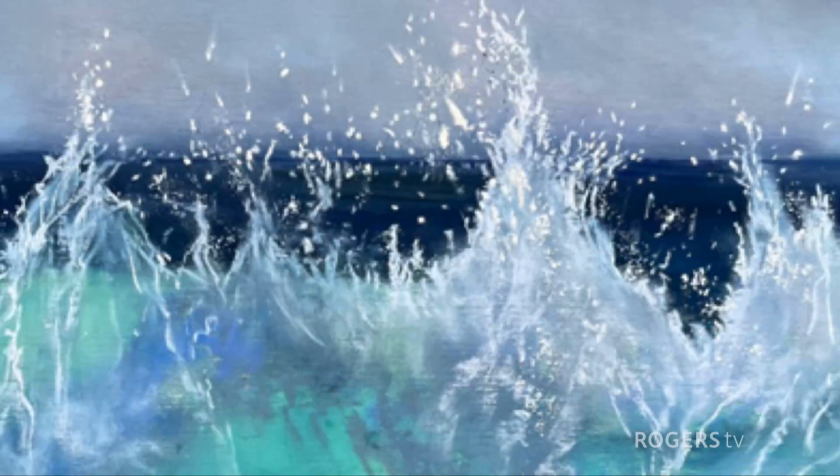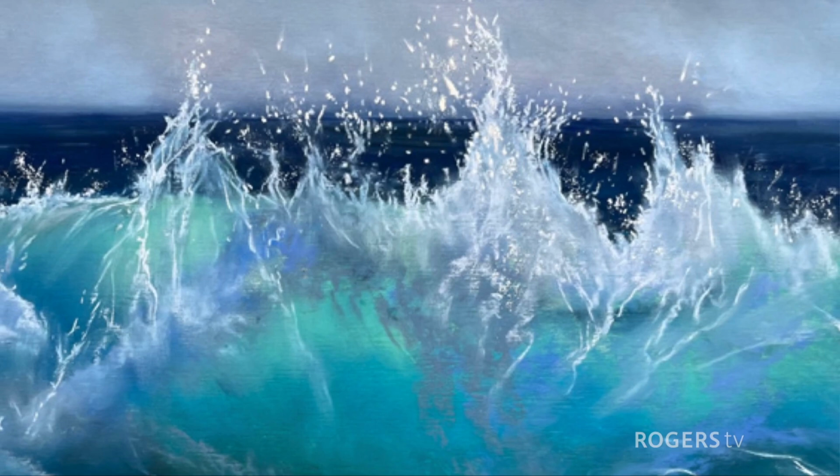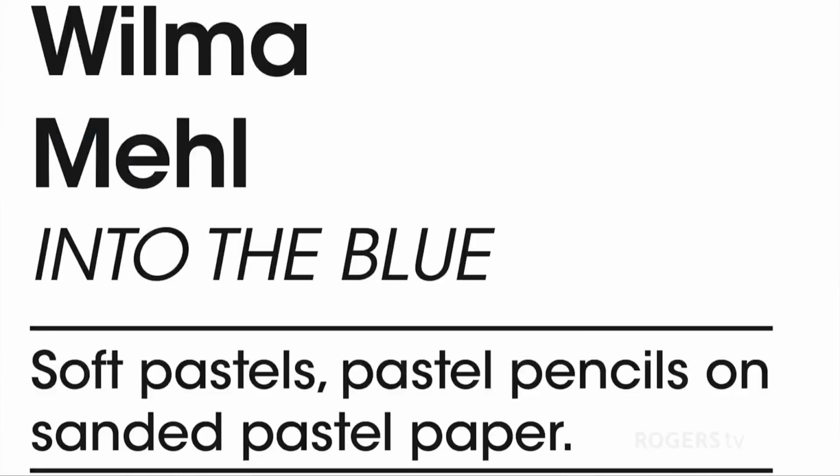Wow. So Wilma Mel's piece, and you can see it right now. What was the name of Wilma's piece? It was called Into the Blue. Into the Blue. Yes. It was just this gorgeous painting of this wave, which you'll see right now, which is beautiful and amazing. Again, you're seeing it on your television or online, but to have seen it in person was amazing. So where is that piece now?